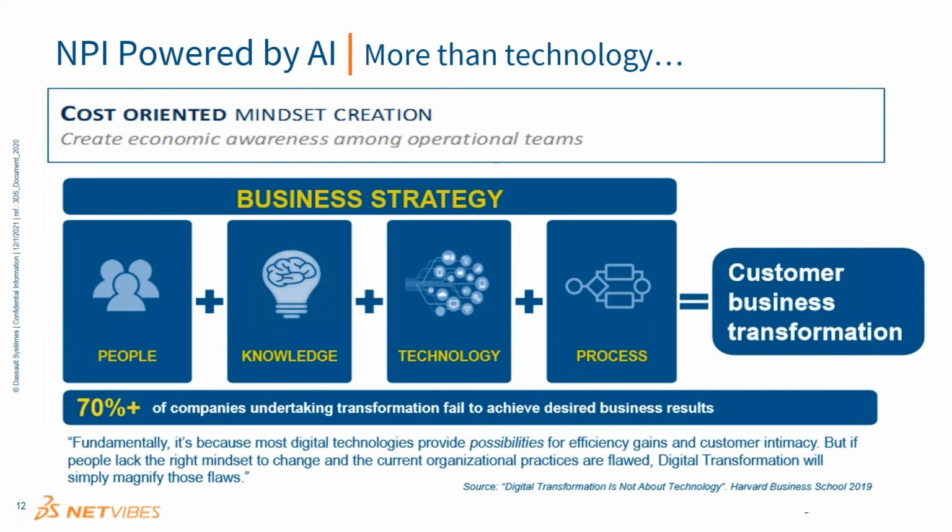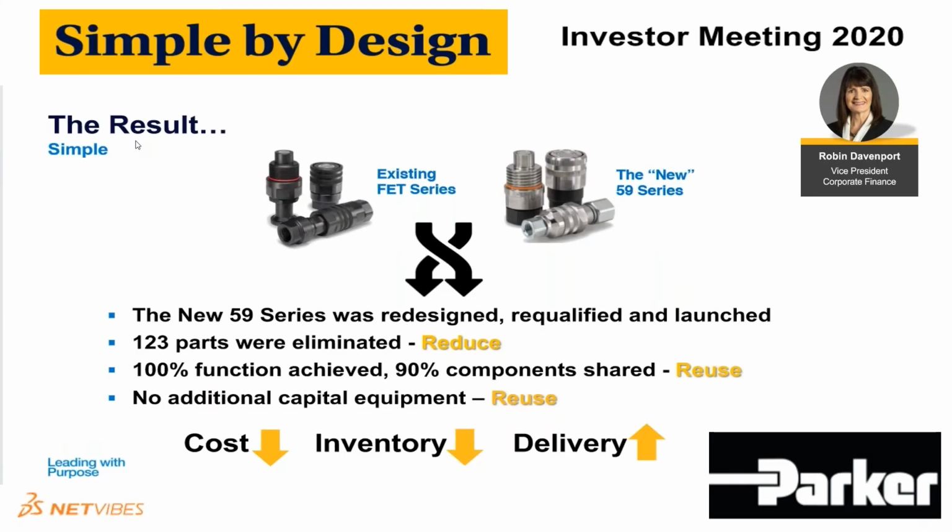So it's an outgrowth of what we're anticipating, or we're hoping for, but it really is something that starts to change the culture of a company when it comes to cost.